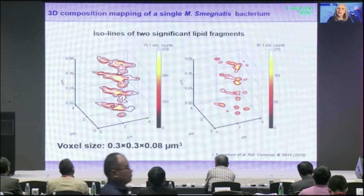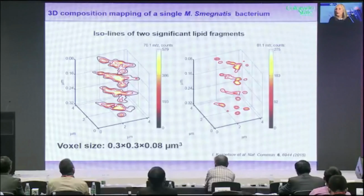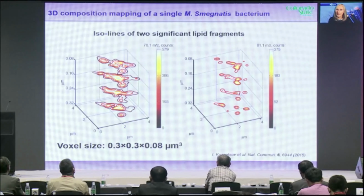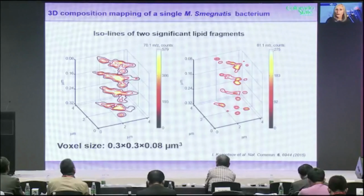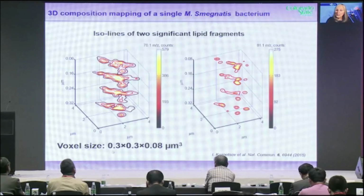So exploiting the nanometer depth resolution and also tens of nanometers lateral resolution, we image in 3 dimensions the composition of a single bacterium. What you see here are isolines of 2 significant lipid fragments that we observed in the spectra at 70.1 m/z and at 81.1 m/z. The voxel size was 0.3 by 0.3 by 0.08 microns cubed.